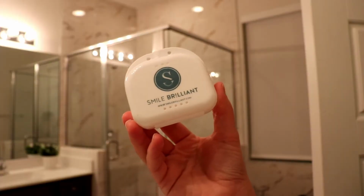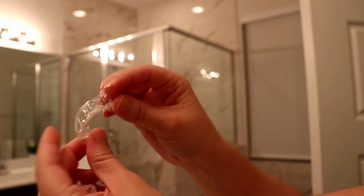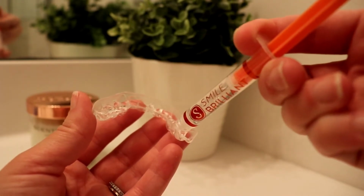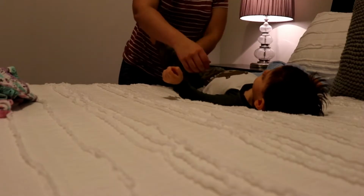Now this is something new I've been adding to my routine lately, which is an at-home teeth whitening system by Smile Brilliant, and it's super effective as well, and my favorite part is that it's so easy and simple to use. It does not take away from being a mom at all. You can just go about your mom duties and still be taking care of yourself at the same time.